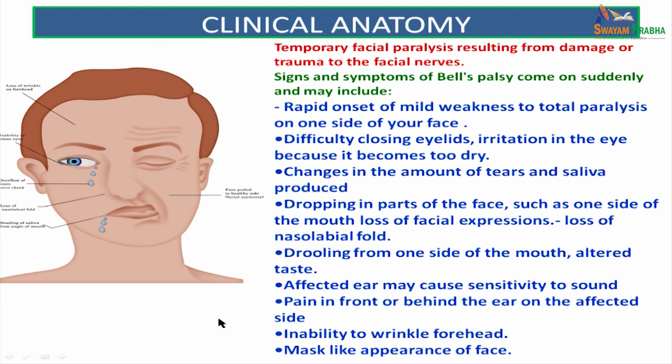What are the signs and symptoms seen in Bell's palsy, which may be due to trauma or any compression of the facial nerve? There is rapid onset of mild weakness and total paralysis on one half of the face. There is difficulty in closing the eyelids because orbicularis oculi is paralyzed on that side. There is irritation of the eye because the eye becomes dry as it cannot close. Changes in the amount of tears and saliva are also caused because the facial nerve supplies the lacrimal gland and the submandibular and sublingual glands. And drooling of water from one side of the mouth on the lesioned side is also seen.